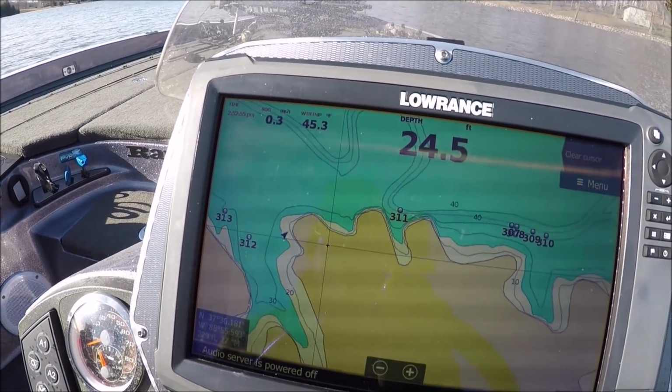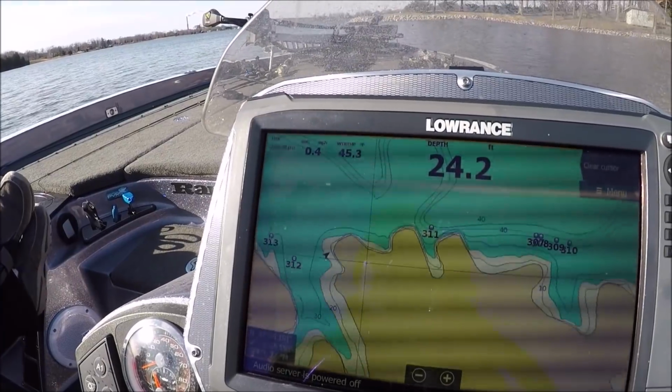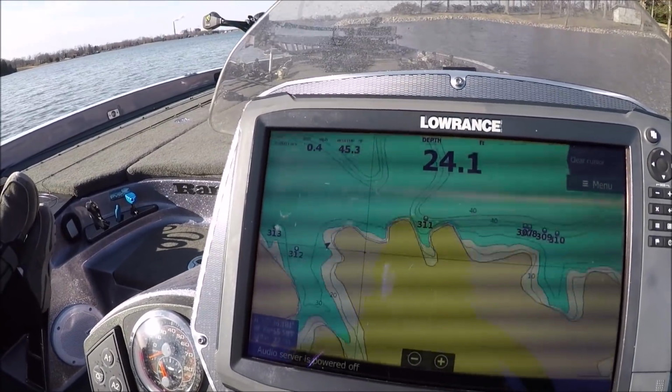And wind. You got to have wind. Today the wind wasn't blowing right on it. It needs to be blowing right in on it. It was blowing down it, so that makes a difference too.